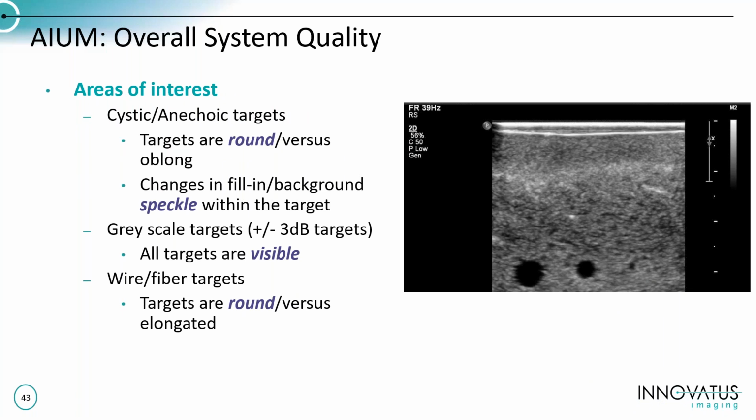You're wanting to see that all targets are visible. Your targets are round versus elongated. You want to look that your hollow targets do not have any fill-in or background speckle. That could be some noise that's being generated either by the system or being picked up by the probe as well.